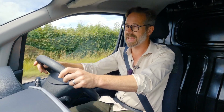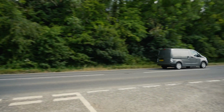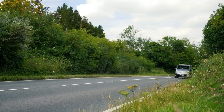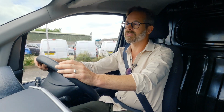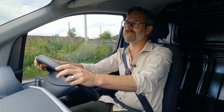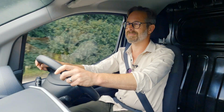And obviously the more weight you carry, the more your range is going to be affected. They also tend to have quite open, poorly insulated cab spaces, which will take more energy to heat in winter. So there are a number of variables that are going to affect your range, and this needs to be borne in mind. As always, look at what you need your van to do and plan for a worst case scenario. So what you need your van to do in terms of perhaps carrying its heaviest load on the coldest day of the year.